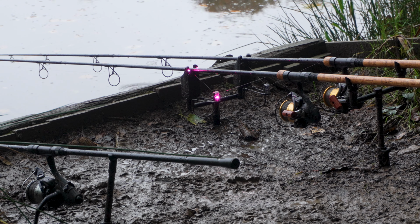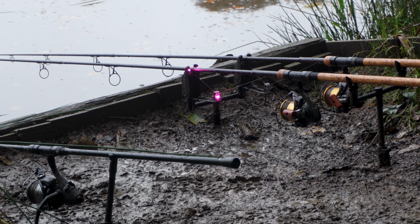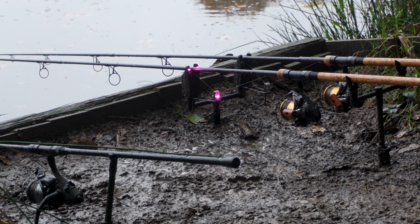Oh my god, come on, focus, focus. I've just had a pickup on that rod. It's just gone up and down very slow. It could have been a line bite, it could have been a pickup. That's a good sign though, that's the one in the middle.